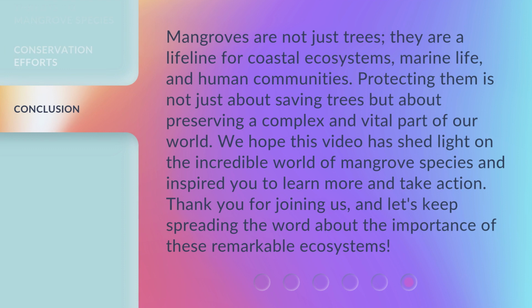Mangroves are not just trees. They are a lifeline for coastal ecosystems, marine life, and human communities. Protecting them is not just about saving trees, but about preserving a complex and vital part of our world.